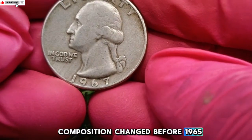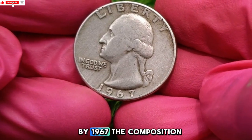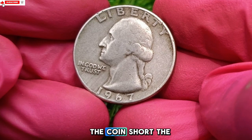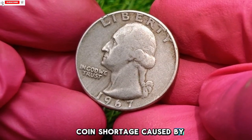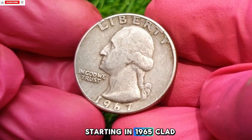Composition. Before 1965, quarters were made of 90% silver. By 1967, the composition had changed to a copper-nickel clad, with no silver content. The coin shortage. In the early 1960s, the U.S. experienced a coin shortage caused by silver hoarding. This led the government to remove silver from dimes and quarters starting in 1965.